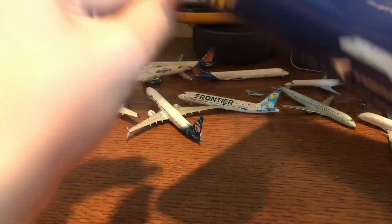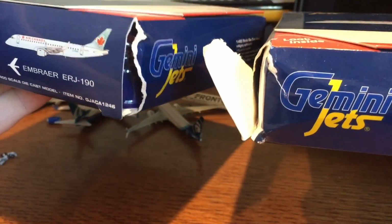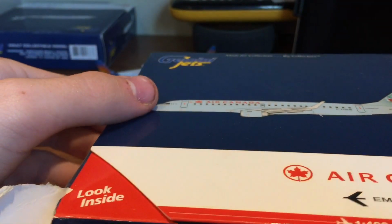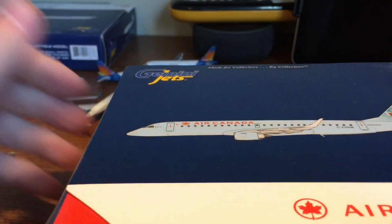To prove that I do have another Air Canada Embraer 190 somewhere, here are the 2 boxes. These are both destroyed, so I know a lot of the boxes are in good condition. What I did is I stacked all of my model boxes on top of each other, so it was just one super tall column of boxes, one on top of another, in the corner of my room.